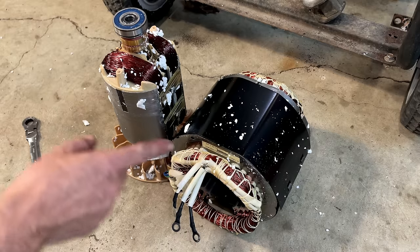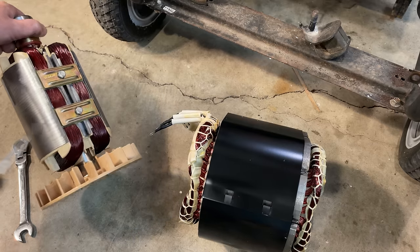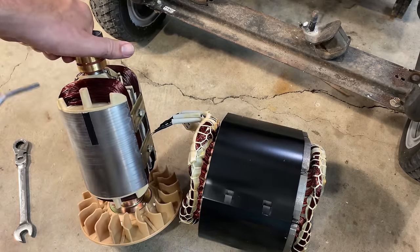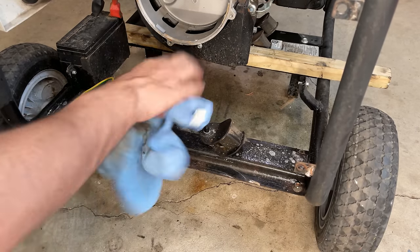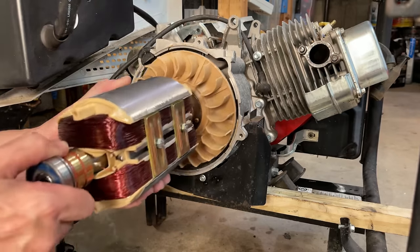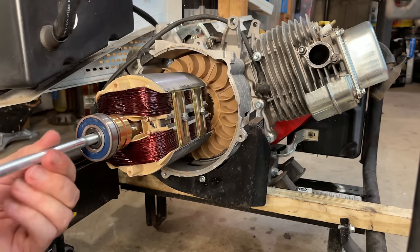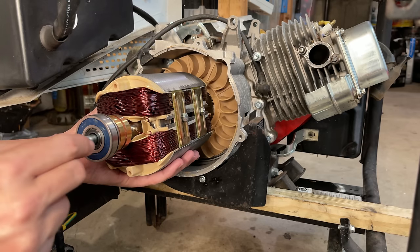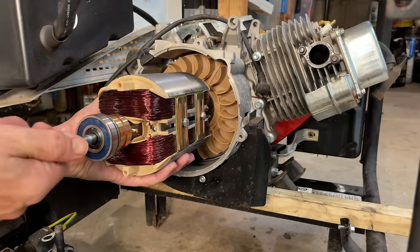So let's get the styrofoam off. I'm going to get this rotor installed, get the stator installed, and then we'll check the wiring before making any final connections. And this rotor bolt I ordered with the power head, it should be the correct length, although it does look a little long. Uh-oh.